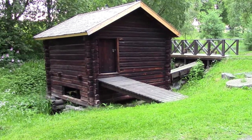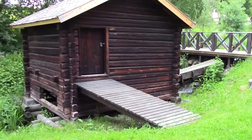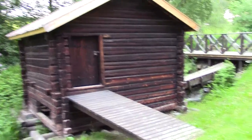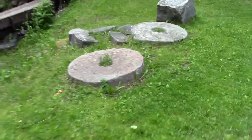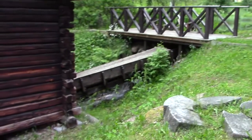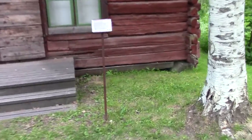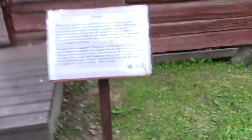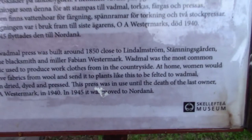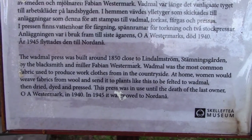Here's another historic building. This has actually been moved here from another area. It's about 150 years old. There's some miller's stones out here. And here is yet another historical building. I think there is some information in English here too. Let's check it out. If you want to read it all, press pause and read it.